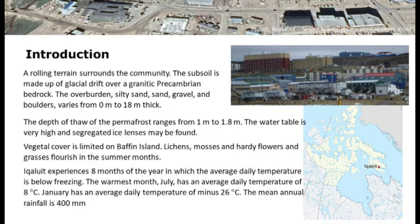It's generally underlain or consisting of silty sand, sand, gravel, and boulders, varying from 0 to 18 meters thick. The depth of the permafrost thaw, or the active layer in Iqaluit, is between 1.0 meters and 1.8 meters. The groundwater is also quite high in many sections of the community, and there's a lot of ice lenses found.